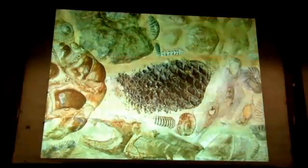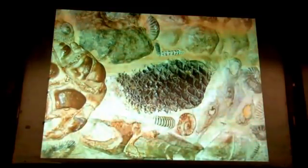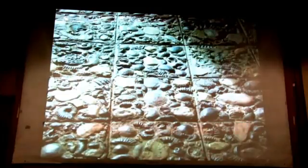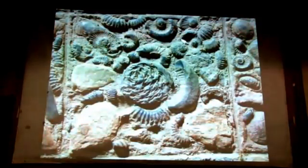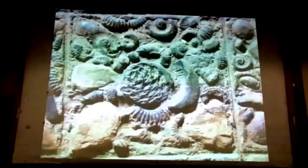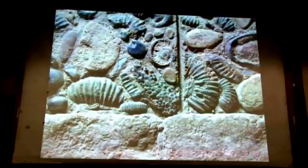And you can see here a pineapple, petrified, cultivated fruits and vegetables they found there. Here you see an avocado. Here is a close-up. Here is maize, petrified.